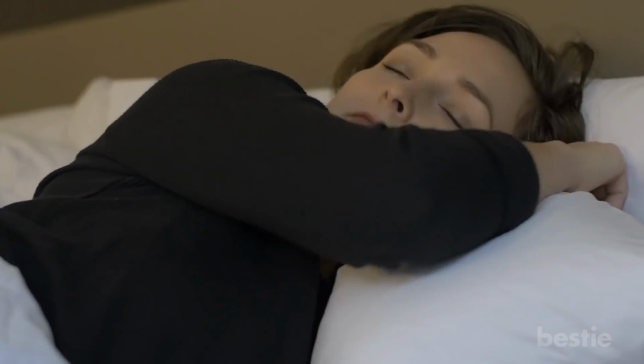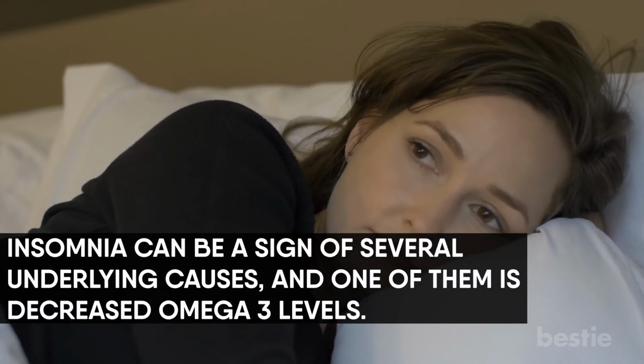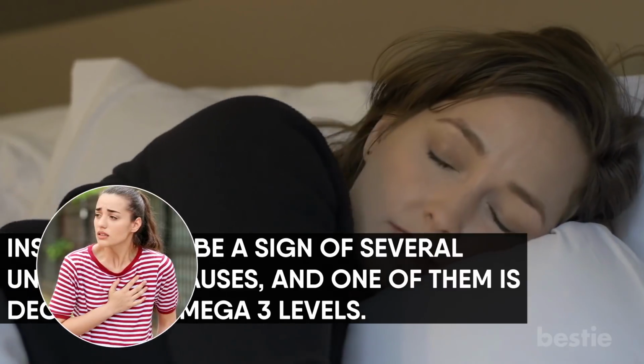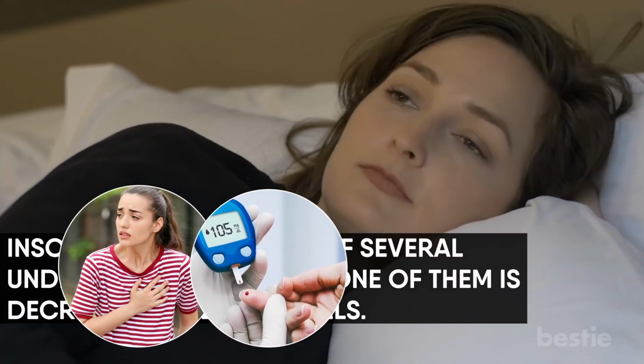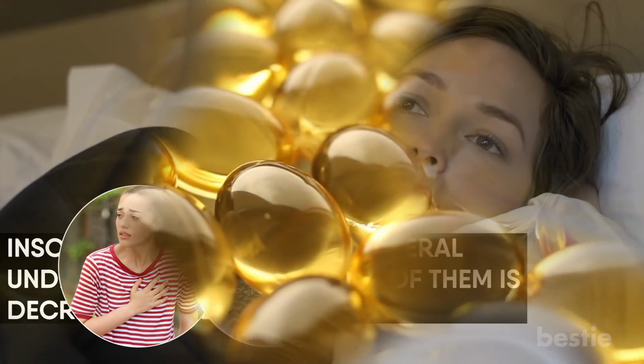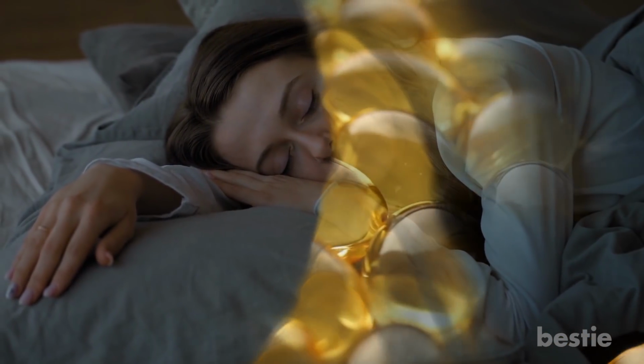Number 7. Insomnia. We've all been through sleepless nights. Insomnia can be a sign of several underlying causes, and one of them is decreased omega-3 levels. Insufficient sleep is one of the major causes behind chronic heart problems and is even linked to diabetes. Omega-3s are said to be one of the best sources to cure insomnia, and we all know a good night's sleep is not only great for the mind, but amazing for the body and skin too.